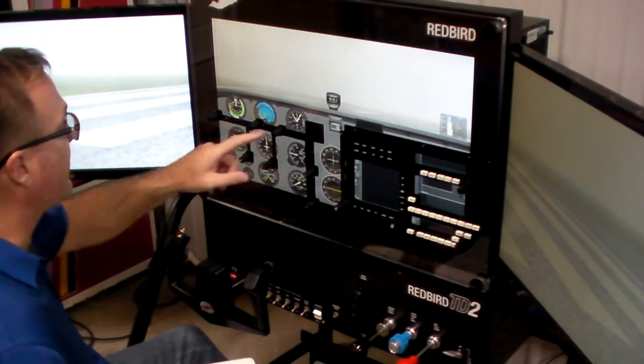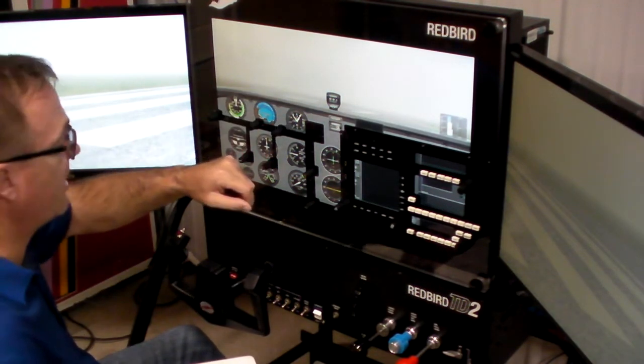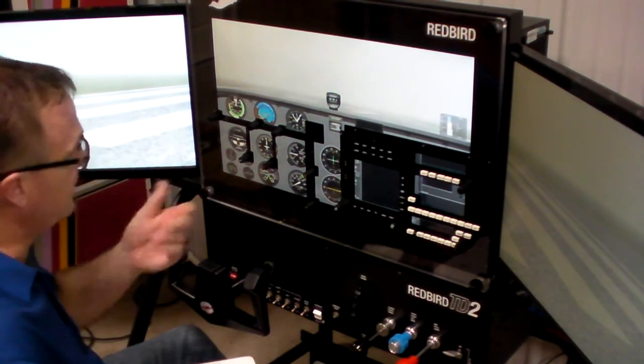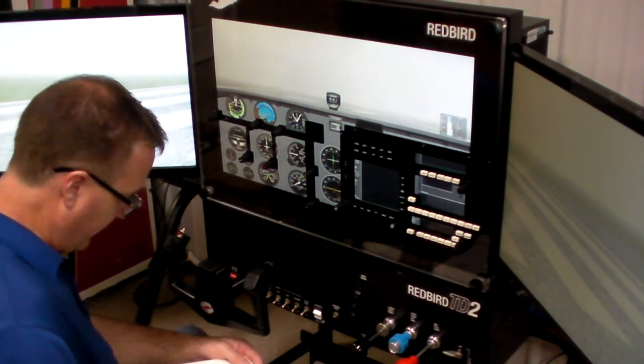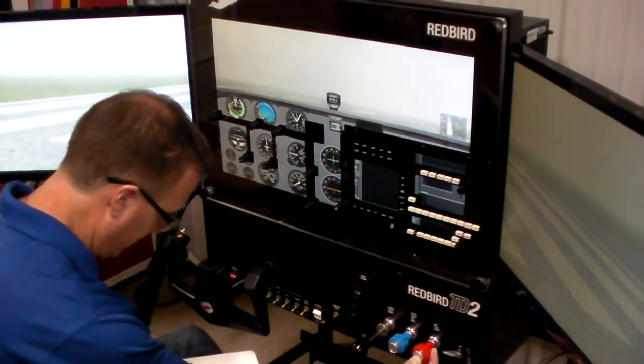Flight instruments set. 880 feet, 29.92. I'm using standard barometric pressure today. Haven't spooled up the engine yet to get the vacuum for the attitude indicator to come on, so can't check that. Fuel selector is on both. Mixture rich.